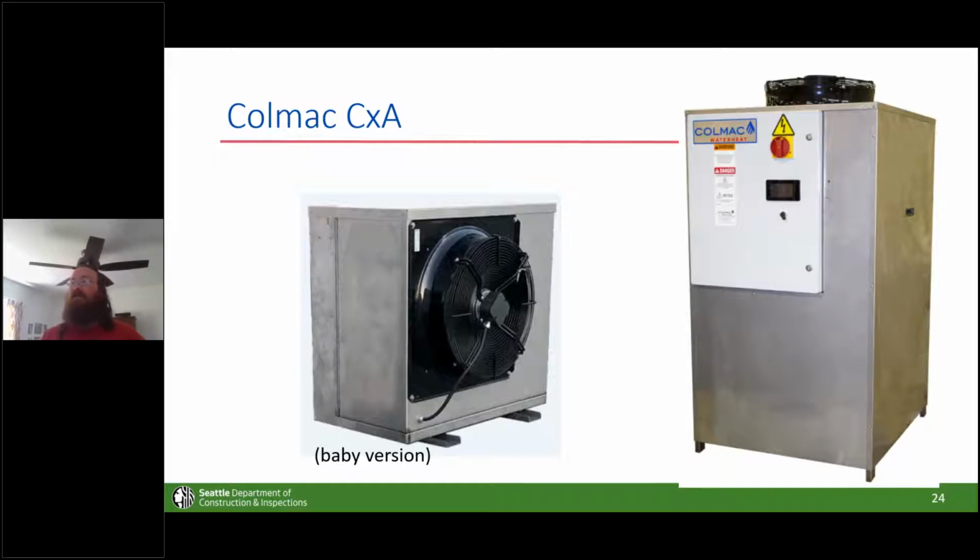And again, this unit is currently available. They're manufactured in Eastern Washington, I believe, in Colville. Anyway, that's about all I had on that one. Did you have a question, Duane?